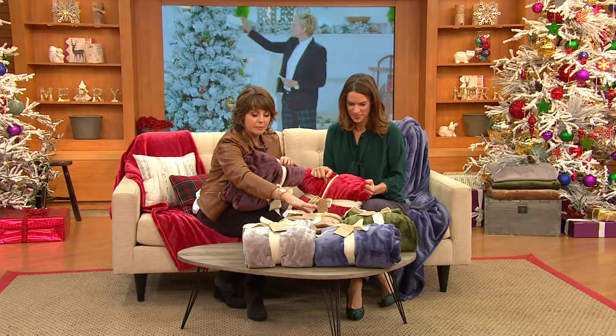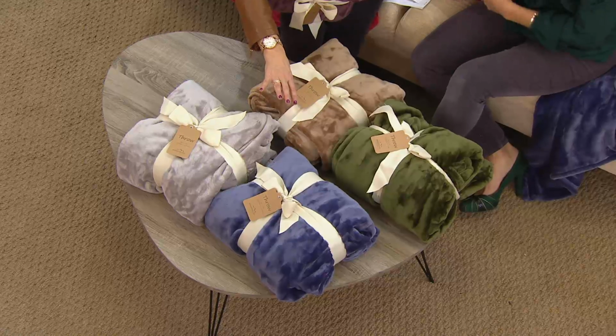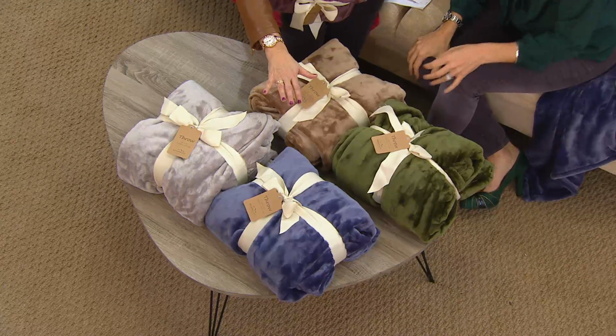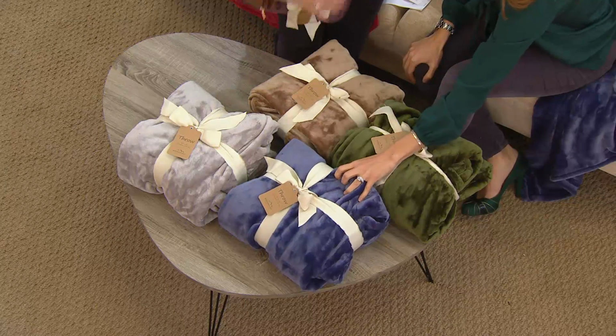You have that slate blue and the gray. And that slate blue, I have to say, it's almost a little sapphire-like. You know, I mean, it looks like a beautiful gemstone. It's very rich. Really pretty. And I think, you know, I love these blankets.